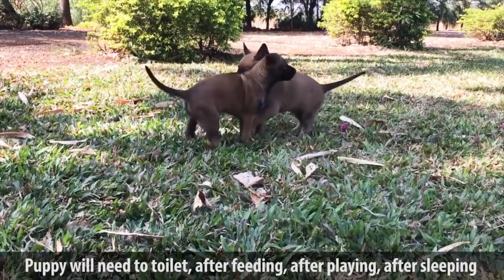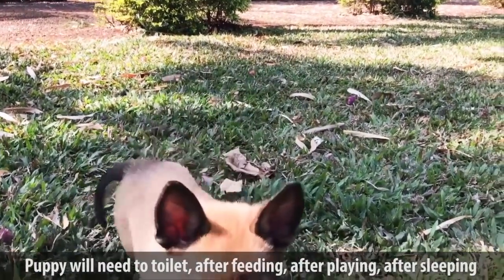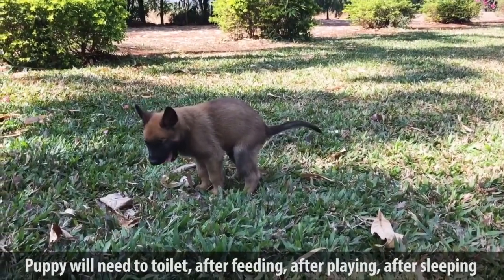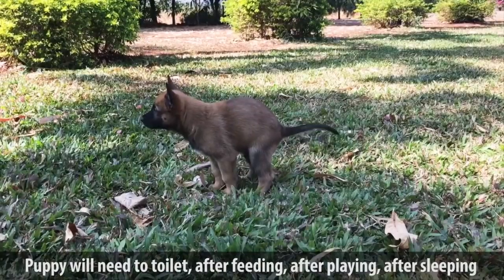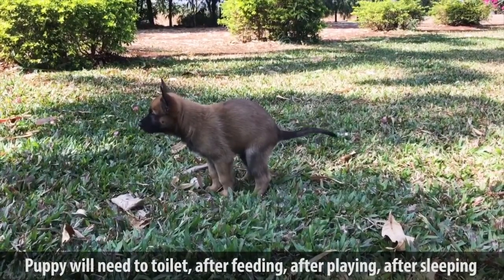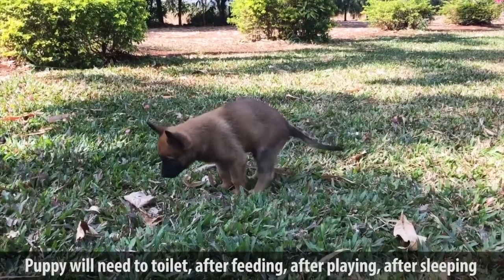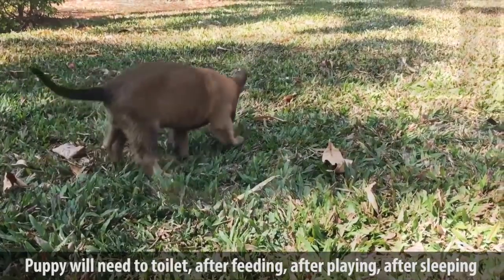Now, if you presume that a young puppy eats 5 meals a day, takes 20 naps a day, plays another 10 times, you are looking at, in the first couple of weeks, quite a few sessions. But remember, I've noticed people who are very consistent in the first week get this sorted out in no time whatsoever. So remember, toilet training really comes down to being consistent, being hands-on, and teaching the puppy.